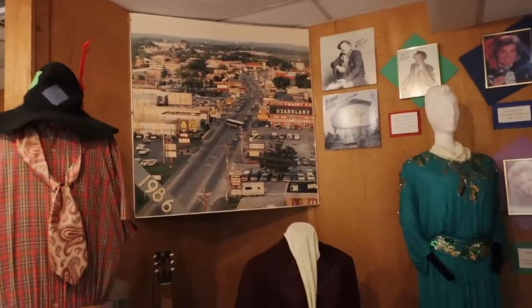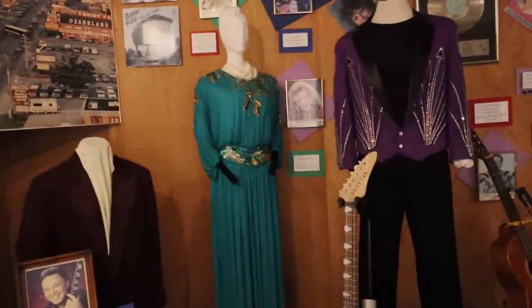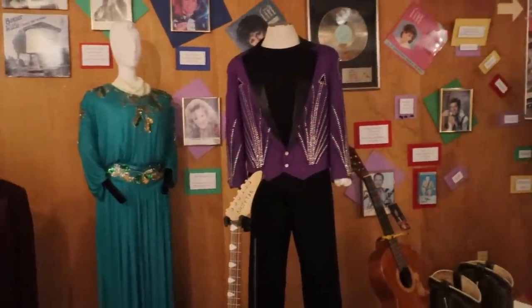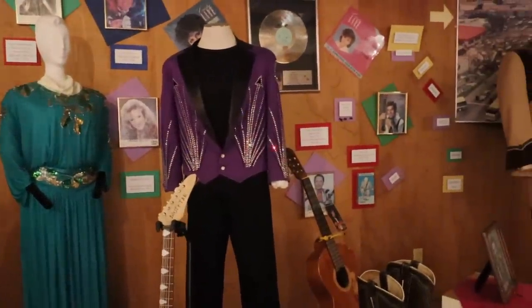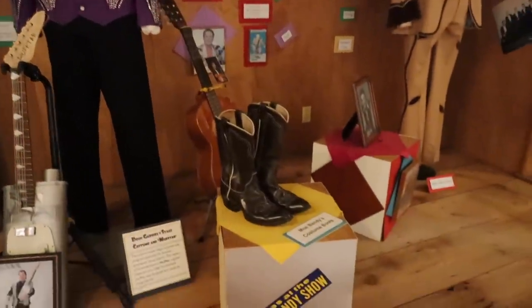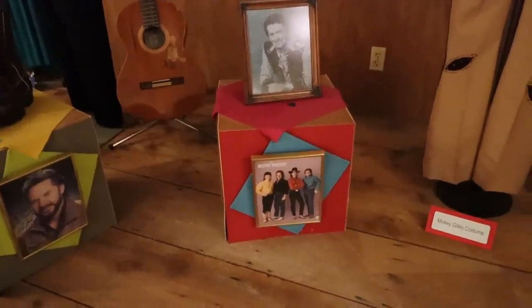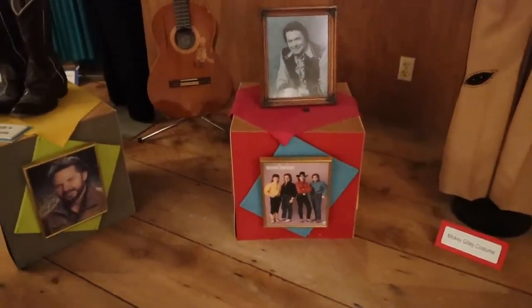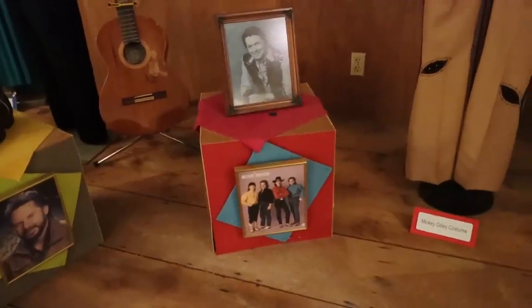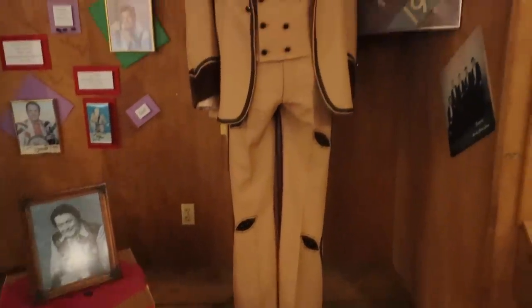Right next to that, some Boxcar Willie autographed albums. Here you have Barbara Fairchild. This was one of her costumes. Doug Gabriel, right here, always with the sparkles and rhinestones. Here is Mo Bandy's set of boots in the front. And on this is the Branson Brothers. Now, I remember seeing the Branson Brothers when they used to perform out at Silver Dollar City, and I always enjoyed them. They were a good show. But standing tall next to them is Mickey Gilley.